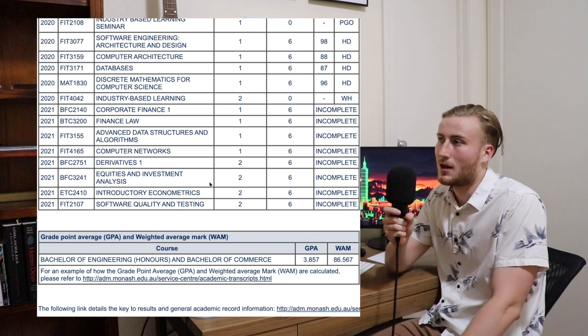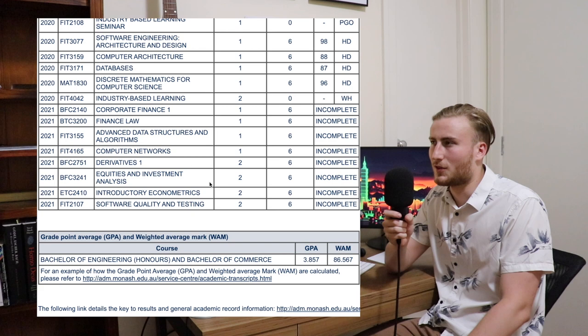And then for finance, I haven't really started that major yet. As you can see from this list, basically next year I'll be going on to that, and then finishing up some final software engineering things like computer networks and software testing, which I've just done on my own, so should be fine.